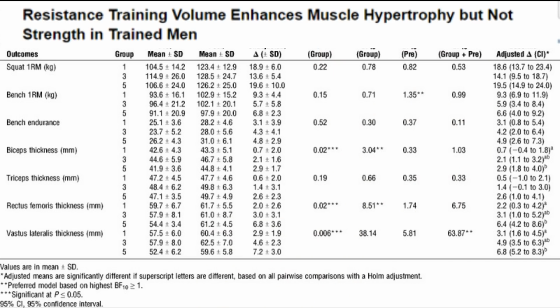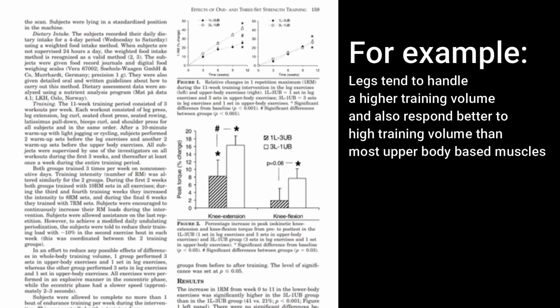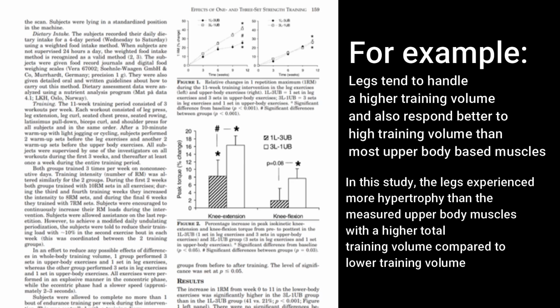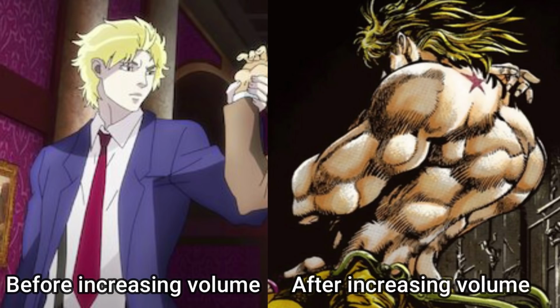Now, what does that mean for your back? Well, the same principle applies to every skeletal muscle in your body, regardless of its location. Though some body parts can naturally handle slightly more training volume than others due to higher levels of slow twitch muscle fibers, for instance, higher volume at a given intensity will still give you more gains.